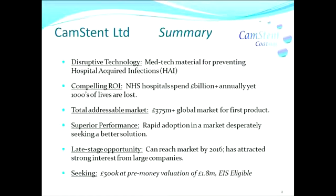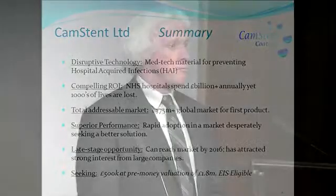CamStent makes coatings that go on medical devices to prevent hospital-acquired infections. This is an enormous problem globally, costs the NHS over £1 billion a year, and thousands of lives are lost. CamStent's initial product targets a major subset of this, a market of £375 million globally. We're in a market where there is no effective competition available for the hospitals.